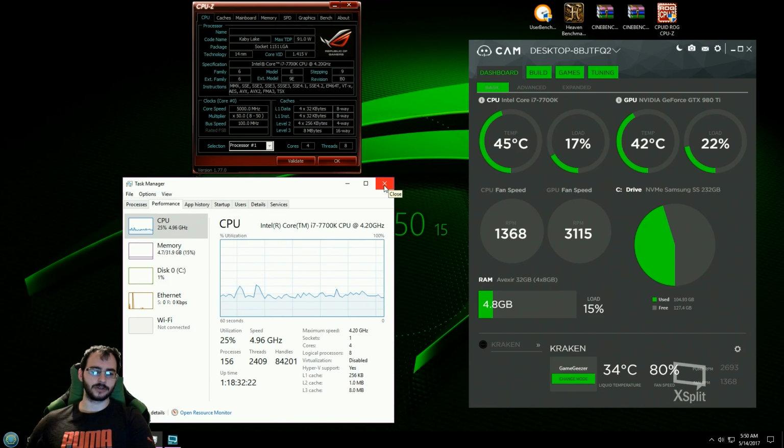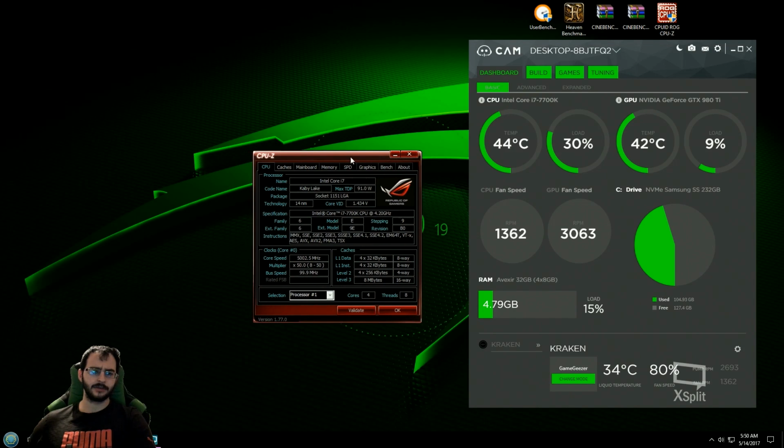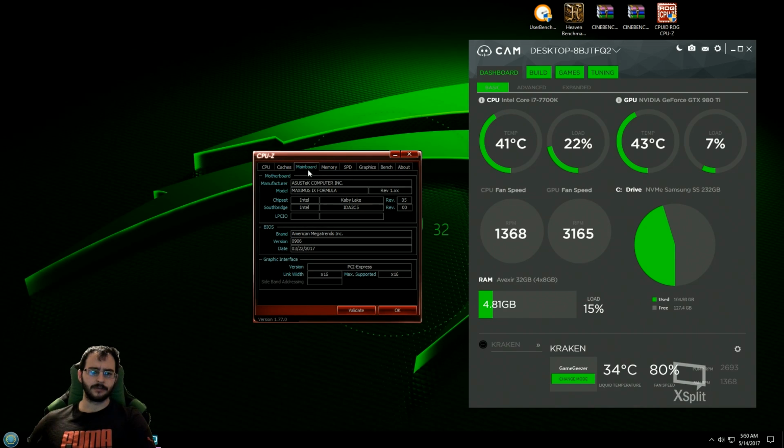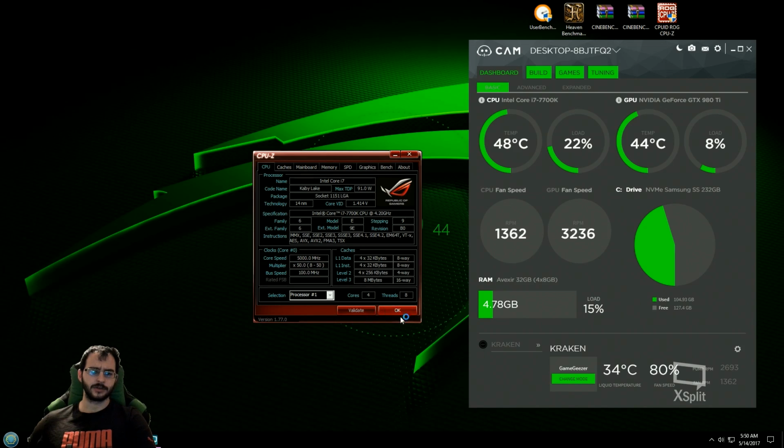So there's that. And then here's this one here, CPU-Z. See Kaby Lake i7, and you can see 5 gigahertz here, multiplier of 50. You can see the board here, Maximus Formula. My memory here, 32 gigs DDR4 and dual channel. So there's that. Just wanted to show you that there.